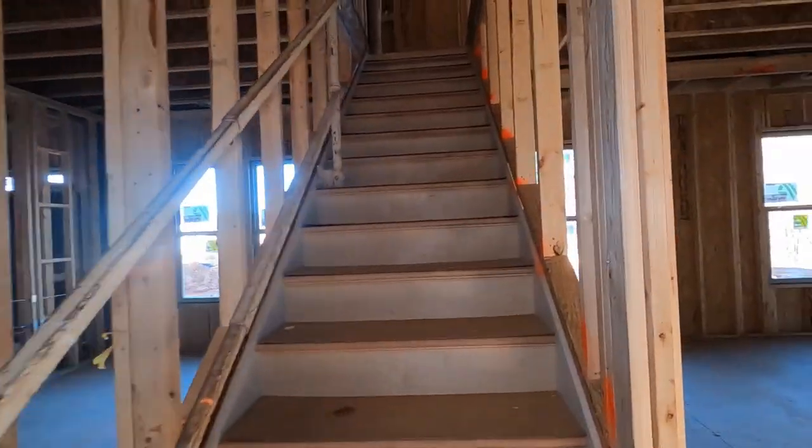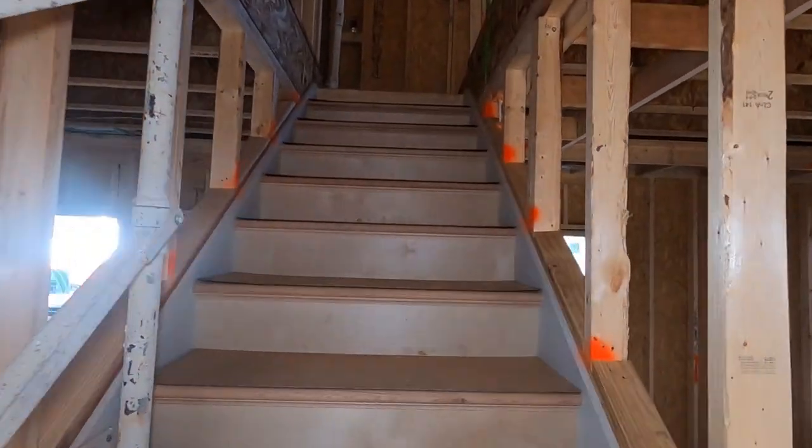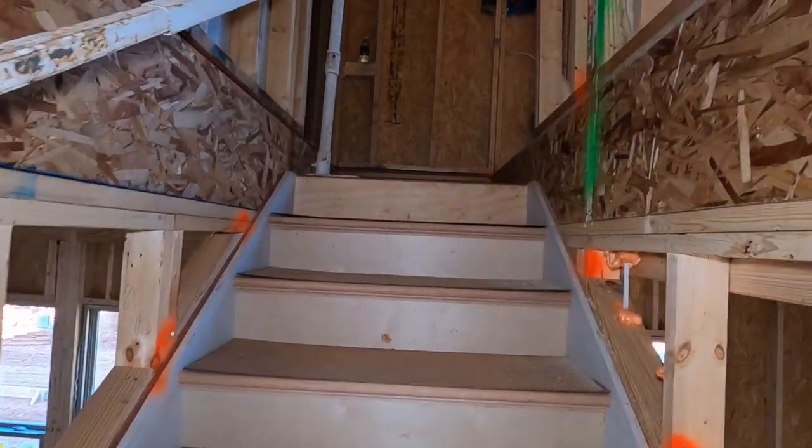Now we're going to go upstairs. They did purchase it with the upstairs. Can you get it without the upstairs? Yeah, you go, I think you had another, what, 700, 800, 900 square feet.